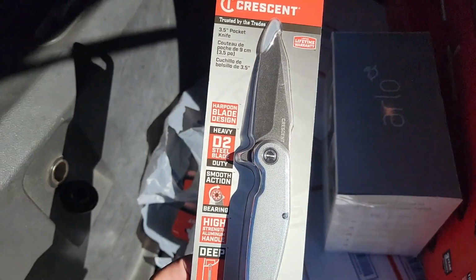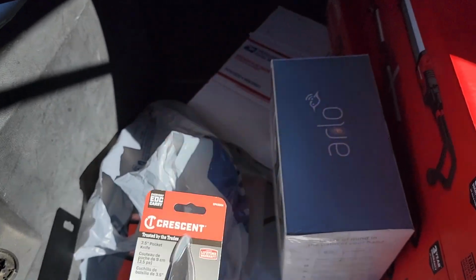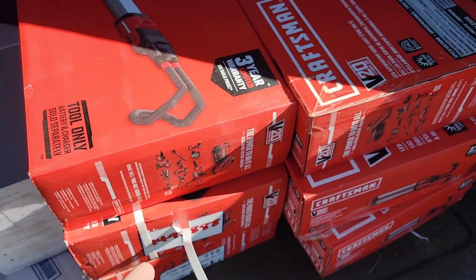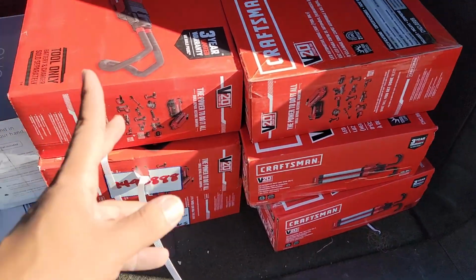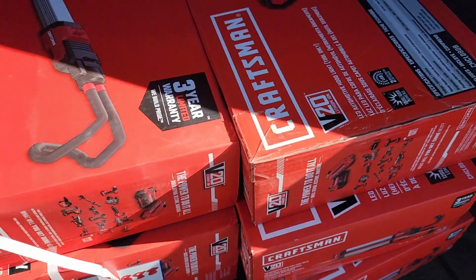And then we got these knives. They were on clearance for $10. I got to the register. They were on clearance for like $7 or $6. Y'all saw the bill is about $330, but we got $600, $700, $800 worth of stuff back in our pocket. So that was really nice.